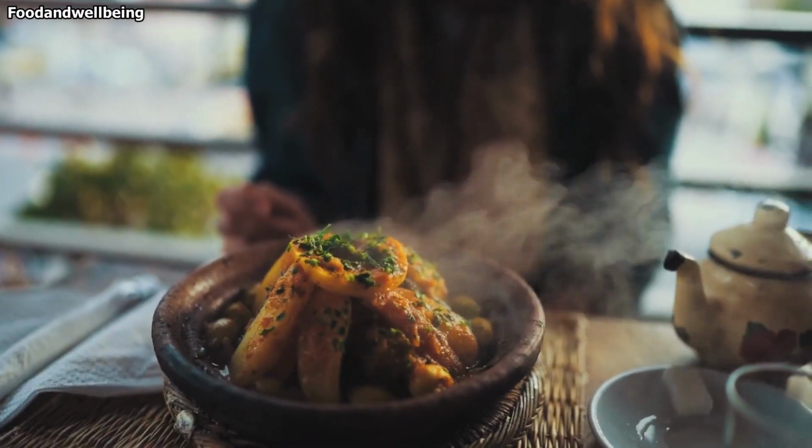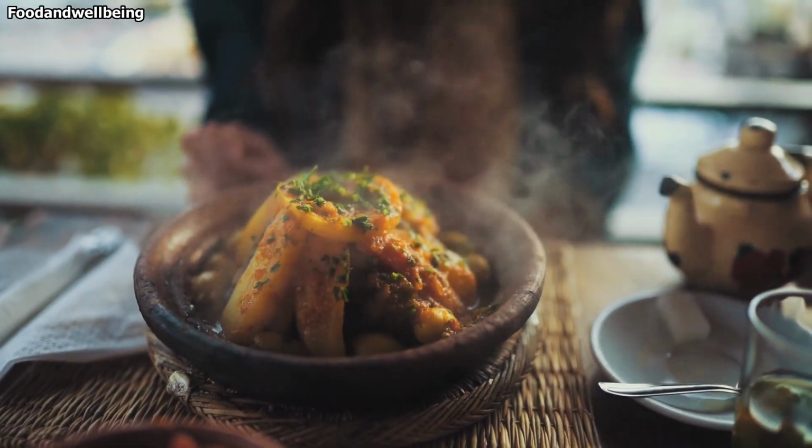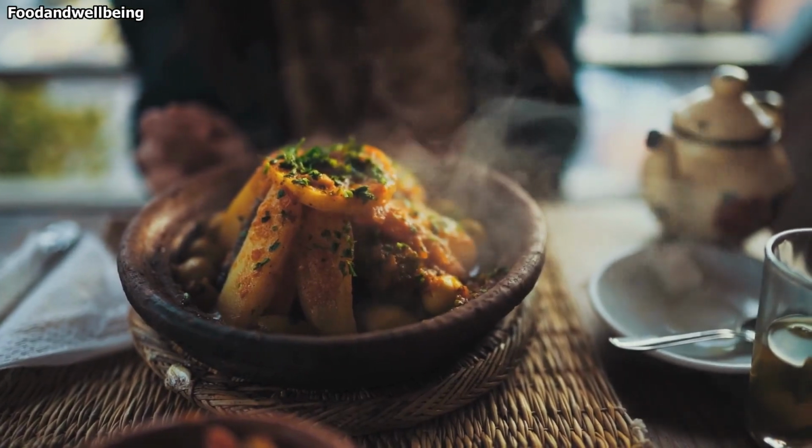A complete diet and regular eating pattern are most important in disease prevention and good health. It is better to eat a diet with various nutrients than to concentrate on only a few nutrients.